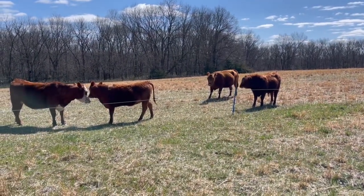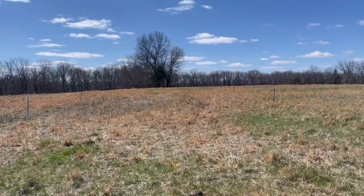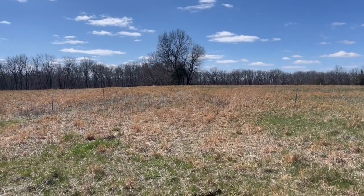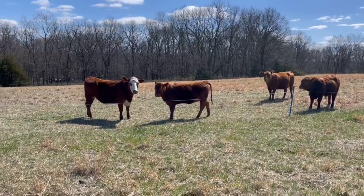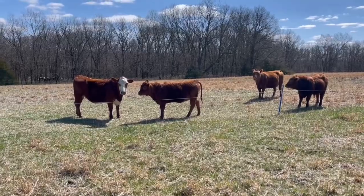So we're going to set up another lane. The lane will go on either side of those trees, come all the way down, then we'll open it up and give it to them. We keep moving fast, so stay tuned. I'll be back.